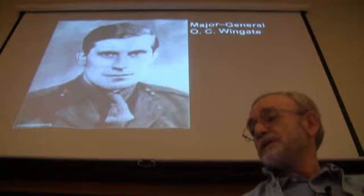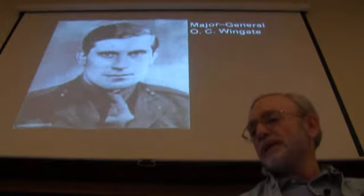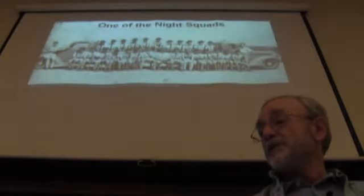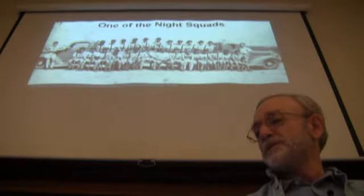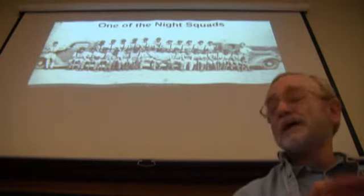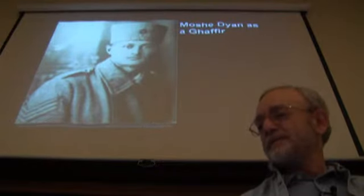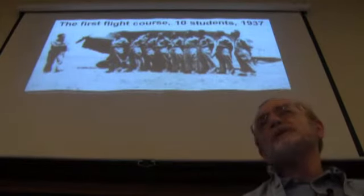Alrighty, we also talked about Captain Wingate a few sessions ago, where we learned that he was put in charge of the Ghafirs. Remember the night squads that went out and protected the Yishuv from the marauding Arab bands? Well, I found a picture of one of the night squads too. There are a couple of trucks backed up together, and that's one of the squads that helped protect the Yishuv. And here is a member of one of the night squads, Moshe Dayan, as a Ghafir. That's young Moshe Dayan in his British Ghafir uniform. That's the night squads, the special units that were put together.